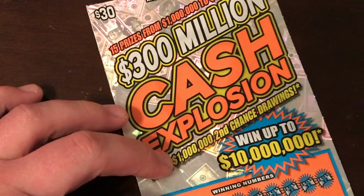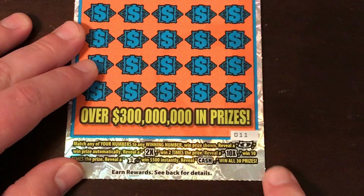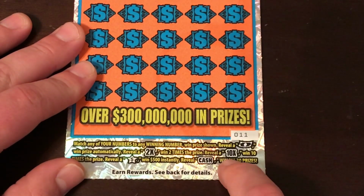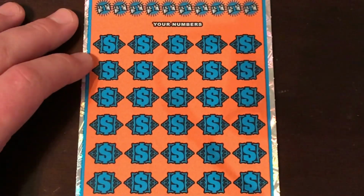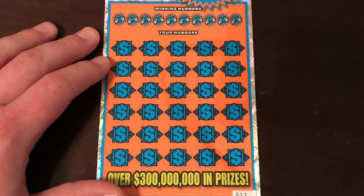Odds, 1 in 2.82. This is one of the $30 tickets over here in Missouri. Matching numbers game. The bill on this one gets us the prize automatically. 2x wins double the prize. 10x gets 10 times the prize. Star symbol, 500 bucks, and that cash wins all 30 prizes. We will zoom out just a little bit.